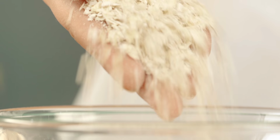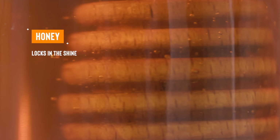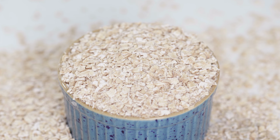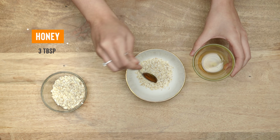Oats and honey are a killer combination not just for cookies but also for a nourishing hair mask. Honey helps the driest of hair retain moisture and luster, while oatmeal helps build elasticity to reduce breakage. All you need to do is add a cupful of oats and mix it with 3 tablespoons of honey.